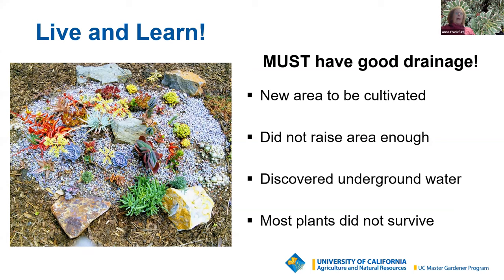So I had a new space to plant. I was sent an interesting design by a friend that looked like fun. So I went out, I got some rocks, gravel, and a whole bunch of plants. I amended the soil with compost and red lava rock and planted this little garden. Very easy to do, and it looked great for a while.